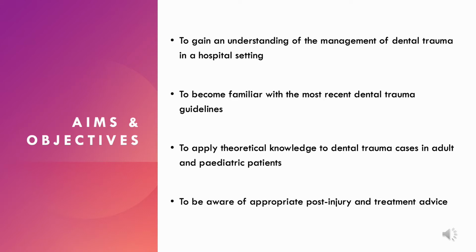We want you to be familiar with the most recent dental trauma guidelines, and these have somewhat changed in the last few years. We want you to be able to apply the theoretical knowledge of these guidelines to dental trauma cases in both adult patients and child patients. And we want you to be aware of appropriate post-injury advice and treatment. This is quite important because in a hospital setting it can be a little bit difficult to have a long-term follow-up procedure in place, but it is worth knowing what you should be advising patients and where you should be advising them to go.